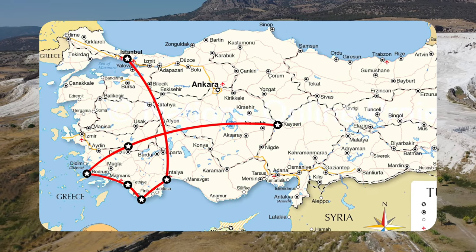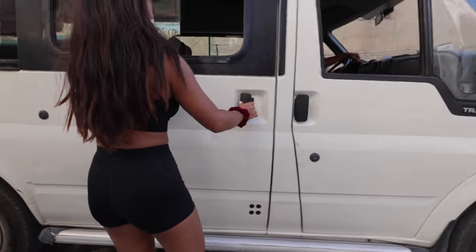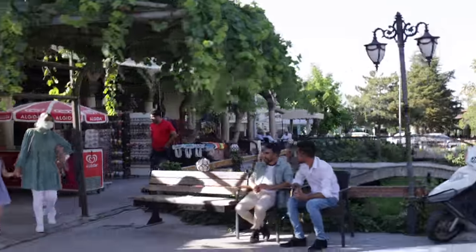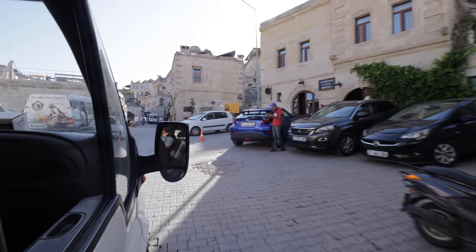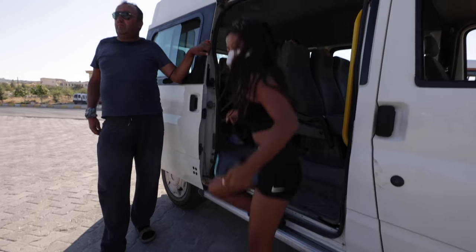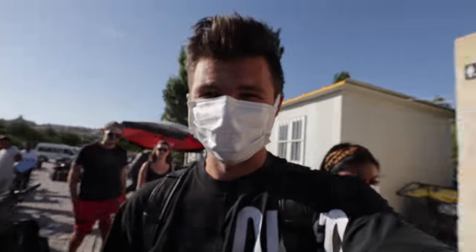Today we are in Cappadocia, and the very first thing we have decided to do was book an ATV tour for sunset because we've already missed the balloon rides this morning, and we are on the way now to the ATVs. There are a lot of ATVs here, like a lot.